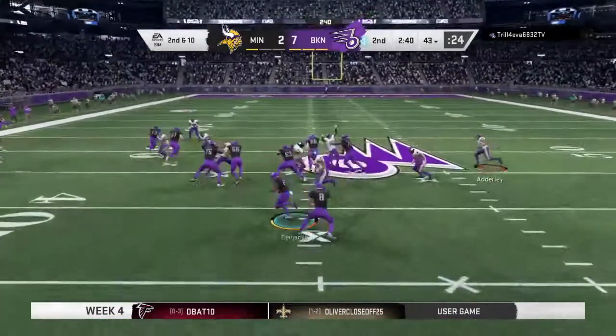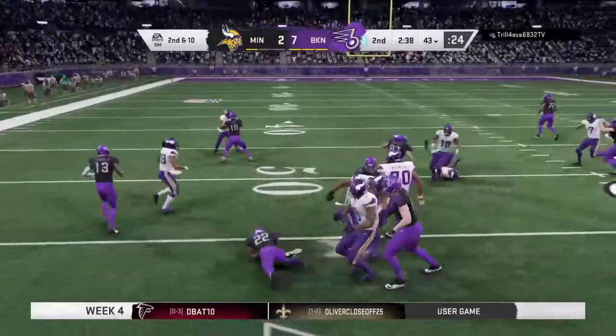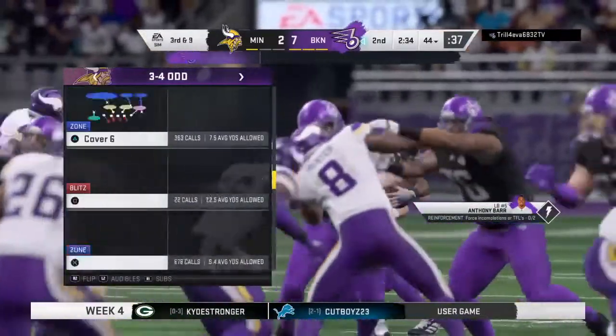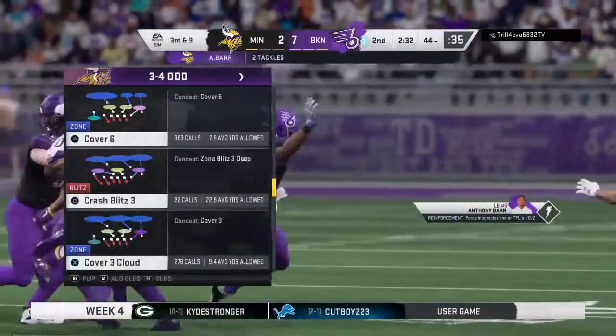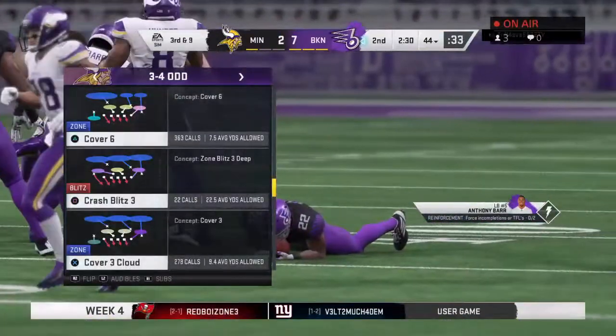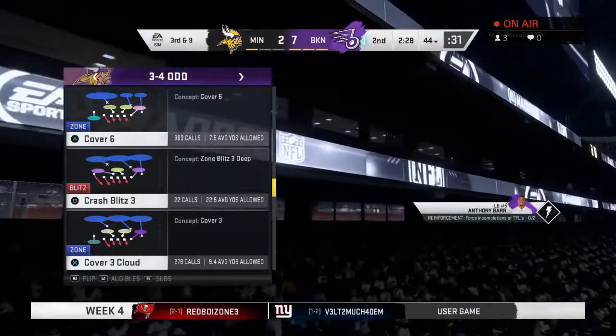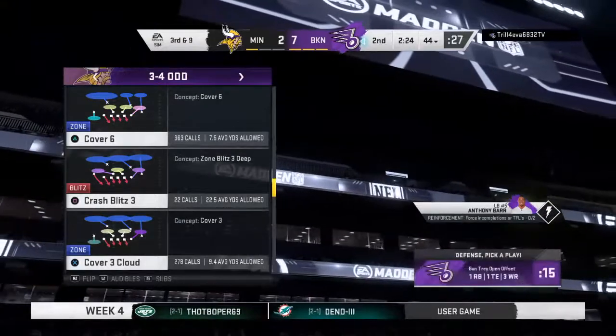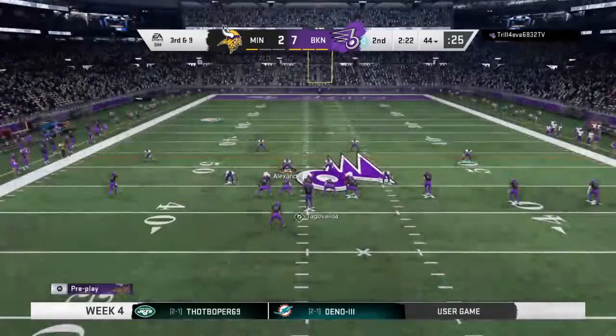On second down, Benjamin. Absolutely love the effort there. The ability to flow from his inside spot and stop that one at the line of scrimmage. Nice linebacker play. Third down and 9.